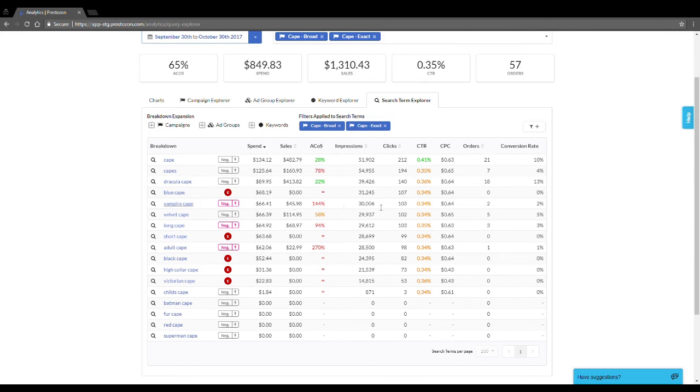And for the vampire cape, I'd probably start this, you know, 64 cent CPC is getting us a 144% ACoS. So I'd probably want to start it at like 10 cents or 15 cents and see if we can get some more performance out of that.